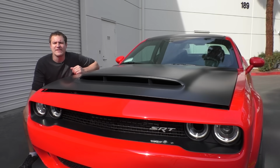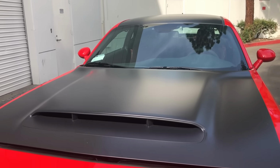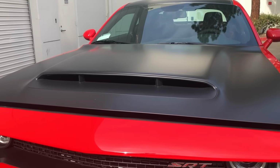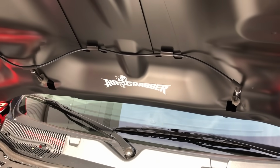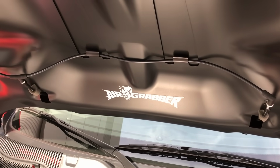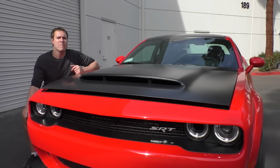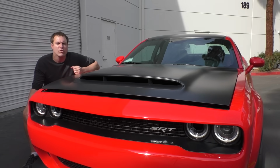I'm going to start up front with the Demon's hood scoop, and indeed, this isn't just any hood scoop. Instead, this is the single largest hood scoop in any production car. Now, when you open up the hood, you can see that Dodge calls it the air grabber, which is sort of a retro term. It was an air intake system they used to use during the muscle car era. And indeed it is an air grabber. During a quarter-mile run, Dodge says it ingests enough air to fill the lungs of 800 humans.